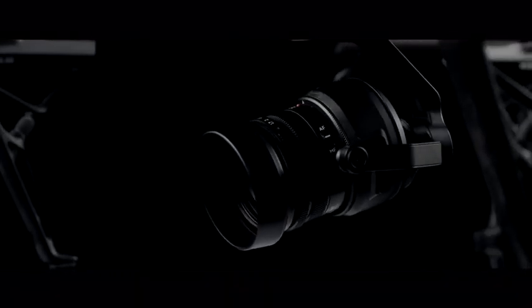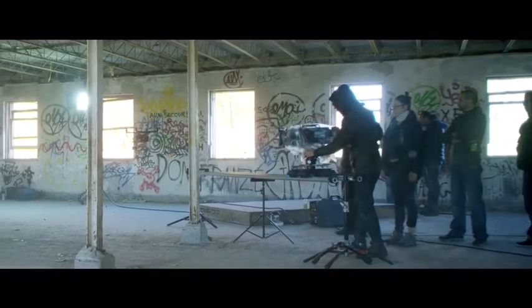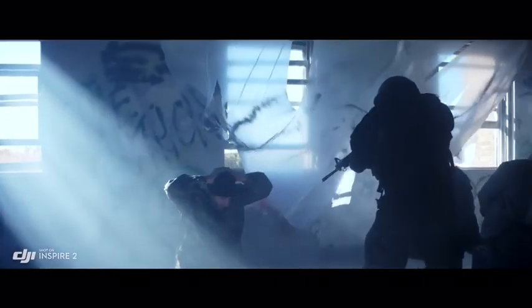The Zenmuse X5S Micro Four Thirds camera now has a 20.8 megapixel sensor with better pixel performance. It is capable of capturing 5.2K at 30 frames per second, as well as 4K at 60 frames per second. It also supports CinemaDNG and ProRes recording.